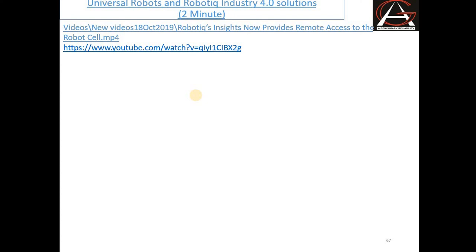But with the advent of Industry 4.0 and high-speed internet, such solutions are possible to allow whoever designed the robotic system to remotely access the robot from anywhere on the planet, using the internet. The robot is also connected to the internet, and the designer of the robot application also accesses the internet, and they can take control of the robot and see the robot's pendant screen remotely. How it happens is explained in this video.